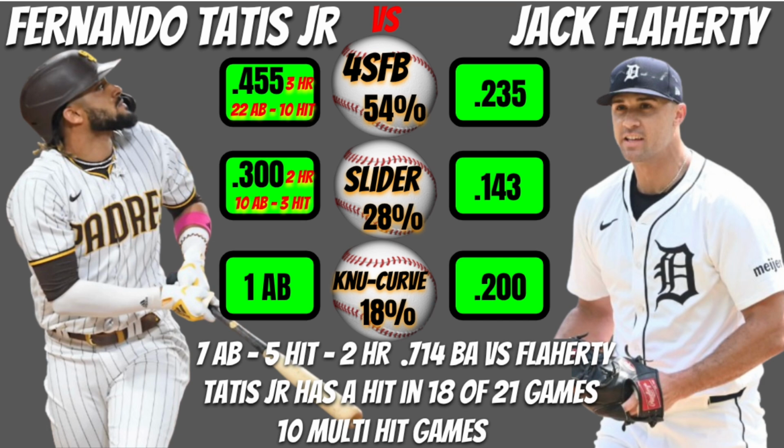Then he might see the slider, maybe about 28% of the time. A .300 batting average, 10 at-bats, 3 hits, and 2 home runs off that pitch. And then the last pitch he may see is the knuckle curve, about 18% of the time. He's only had 1 at-bat this year, very small sample size, but I'm really confident in Tatis' opportunity today. Even when you look at Jack Flaherty on his side of the pitches there, his batting average against. So not too bad, right?